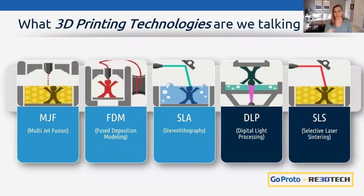Great. Do you want to just do a super quick overview of these so we can get on to the materials themselves? Yep. So these are the printing technologies we'll be talking about. The three blue ones you see there are the ones that we have, and we focus on. DLP and SLS are the other two in the industry. Multi-jet fusion is a powder bed technology that uses a binder and then UV light to solidify it. It's a thermal based process.